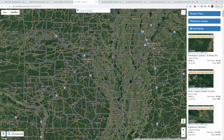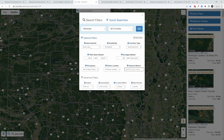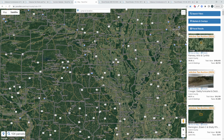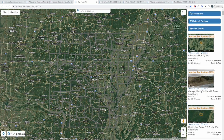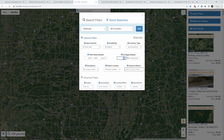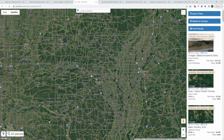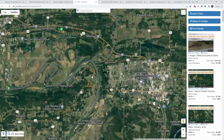And if you remember, I did vacant land, so let's say I don't care. If I want to look at all parcel types, whether there's a house or no house, and 20 acres, let's do that search again. And now I have 104 parcels. Let's bump it up to 40 acres. Let's just get a little more ambitious with the size of property. So now there are 42 properties with more than 40 acres that we can look at.